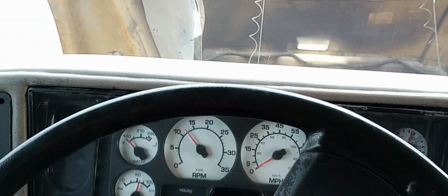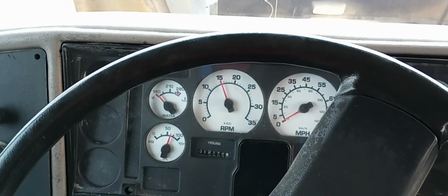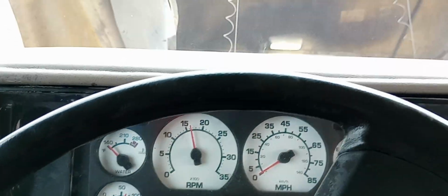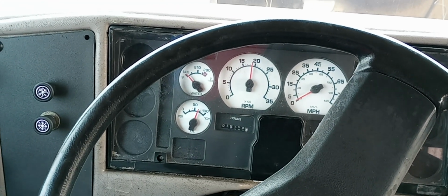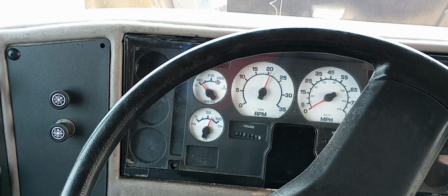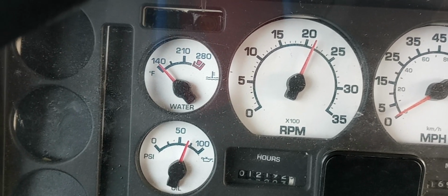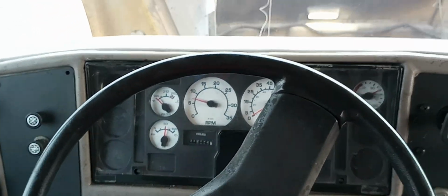I don't know if you can hear the turbo. It is straight pipe, so the turbo is pretty pronounced. Check out oil pressure. It is cold, but hitting on all 8 cylinders. Very smooth, not a miss in there.